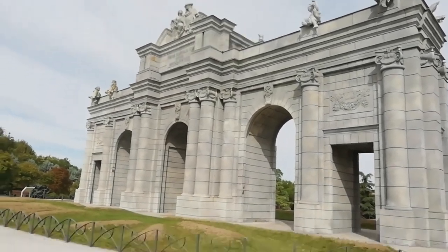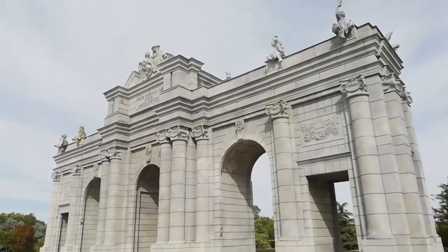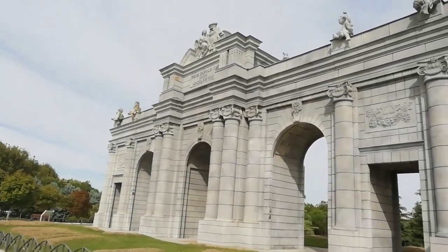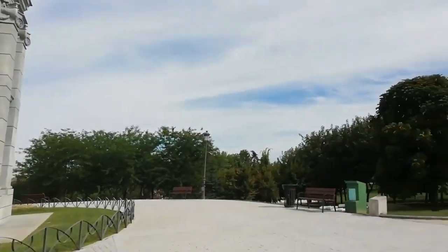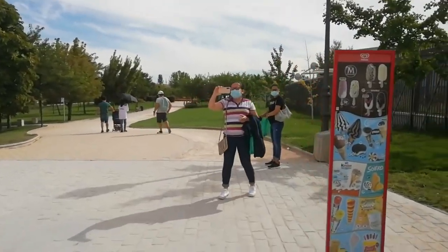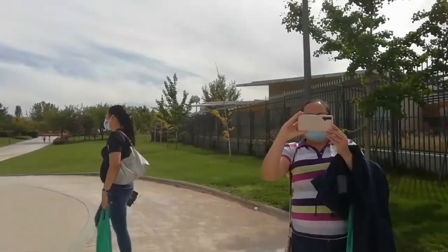It's the entrance of Parque de Europa, and that's the replica of Puerta de Alcalá. And then there's the tourist. Don't take a picture of me.